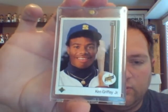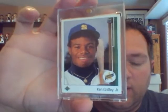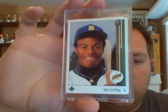And then probably my most favorite card in my collection, not just the non-game used and auto, but is the '89 Upper Deck Ken Griffey Jr. card. You know, I started collecting when I was 7 years old in 1988. You know, and this card came out the very next year. It was another 10 years before I actually owned it.